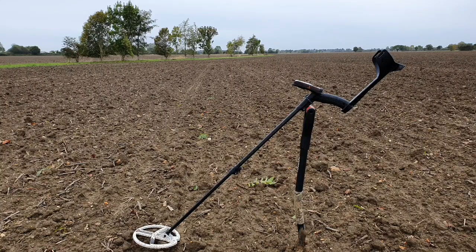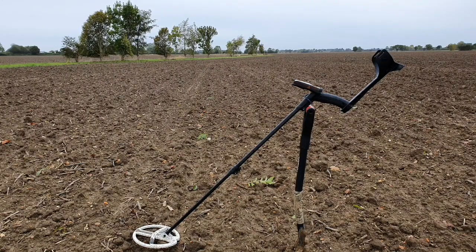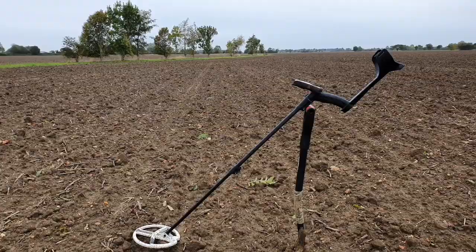Hello, folks. Just had a nice little find here. Now, I've always wanted to get one of these in one piece. I've had fragments of them. People call them tea strainers, but are they tea strainers? I don't know. But here it is.